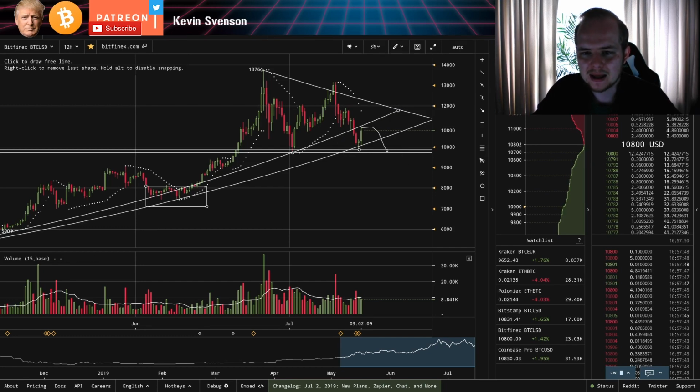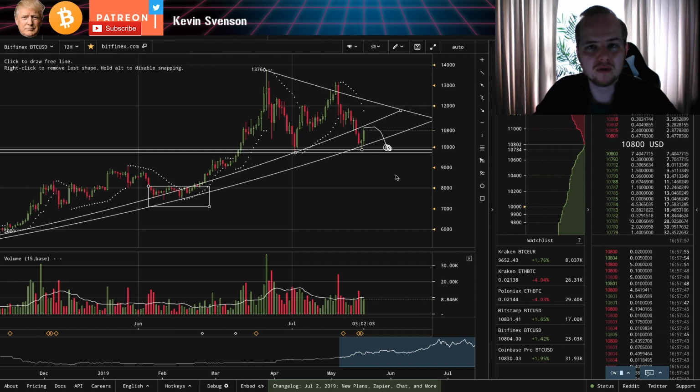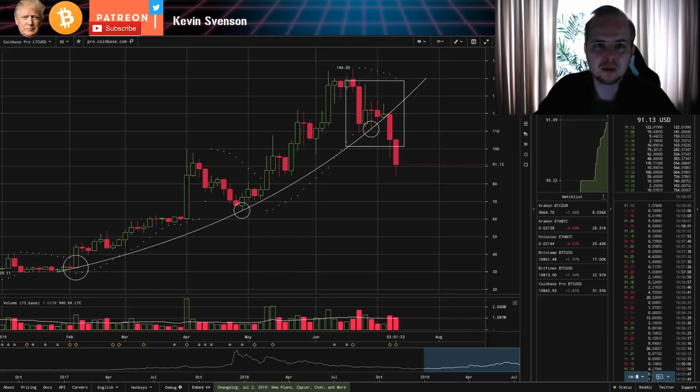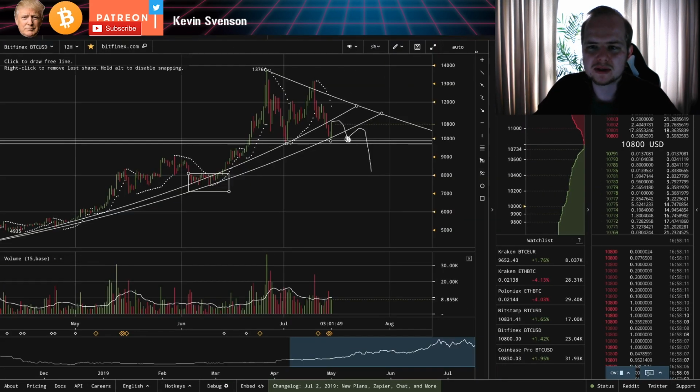If we pull back and hit $10,000 again, I would say that's pretty good confirmation that the parabolic trend is over, for now at least, and that we could be ready to potentially create some sort of descending triangle pattern, or just break down in the near term, similar to what we've seen with Litecoin and Binance coin. So I just want to bring this idea to you guys.